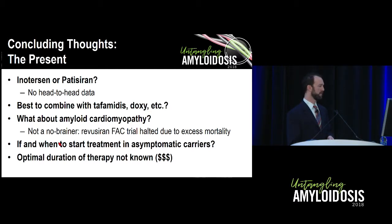And when we think about cost and other issues, and the fact that mutant TTR amyloidosis has a relatively low penetrance, again, meaning that patients with the mutation, most of them will not get the disease, how and when do we start treatment in asymptomatic carriers? Most patients will not develop it, so when do we actually start treatment? And then, of course, these days we have to think about cost and optimal duration of therapy. Many patients with mutant TTR amyloidosis will be diagnosed in middle age, if not in their 20s and 30s. TTR synthesis is never going away, and so presumably these patients will need to be on some form of this therapy for life.